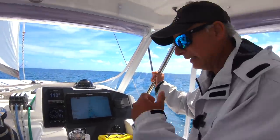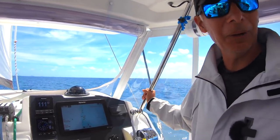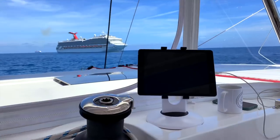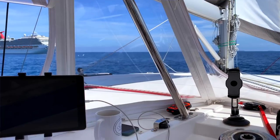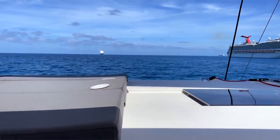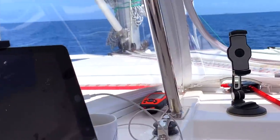More than halfway to our destination, and other than dodging rocks, coral heads, and shoals, we now have an entire parking lot of cruise ships, 14 of them to be exact. Four of these guys are north of 1,000 feet long, so they don't measure them in feet like the big cargo ships. They measure them in nautical miles, so four of these are over 0.16 nautical miles long. Matter of fact, three of them are 0.17 nautical miles long.